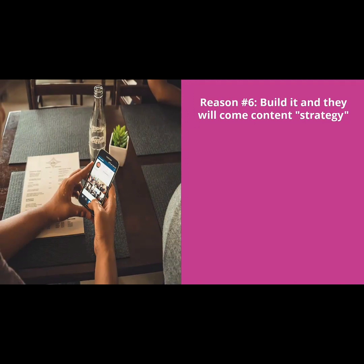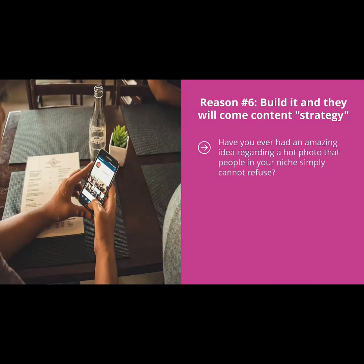Reason number 6, build it and they will come content strategy. Have you ever had an amazing idea regarding a hot photo that people in your niche simply cannot refuse? Chances are you've had such ideas. Well, what would happen if you spend your precious cash on such content ideas? Let me tell you, 9 times out of 10, you probably will fall flat on your face.